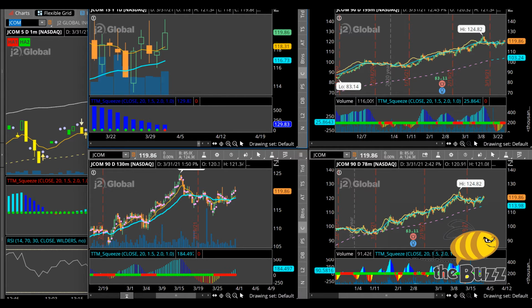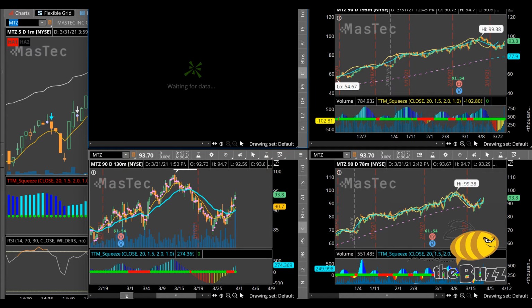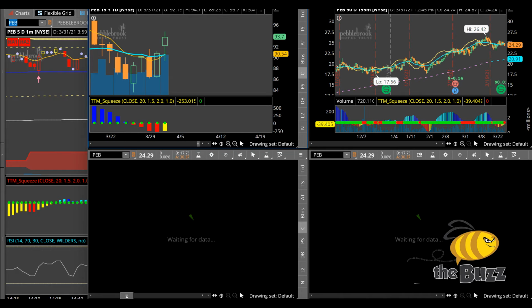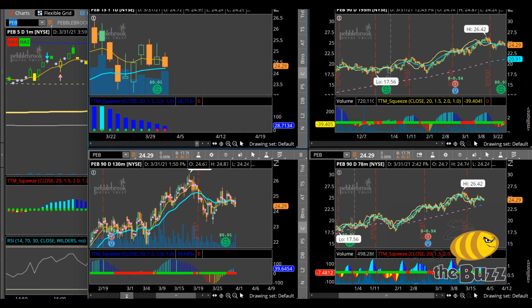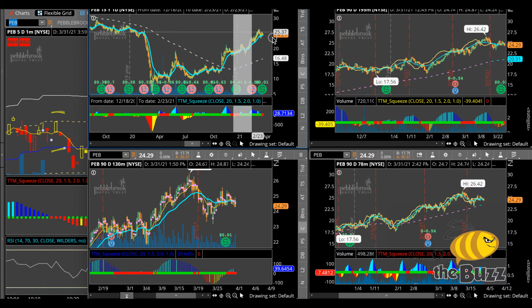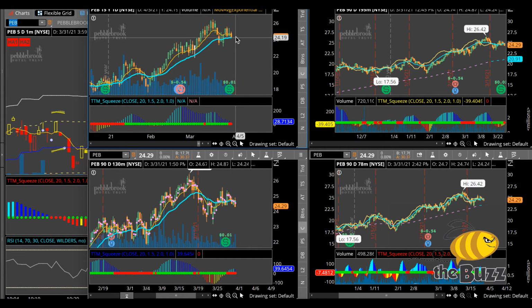So MTZ, this one came up on the scan. I currently do not see a squeeze, so we will go ahead and move on to the next. PEB, and again, we have squeezes on the 195, the 78, and the 130. I do like the way this pattern is setting up. And if this one opens in the 8 and 21 day buy zone, this might be a good opportunity to get in for Pebblebrook Hotel Trust. All right. So go ahead and take a look at that one. I think this one would be a nice candidate as well.